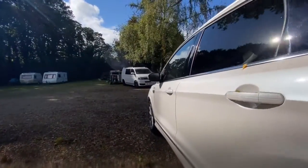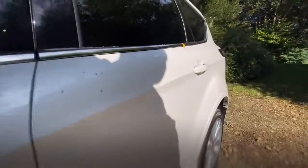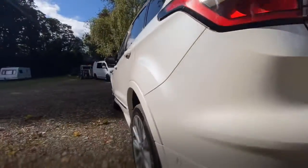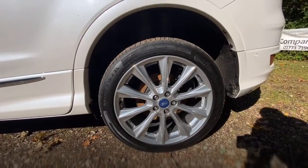And as hopefully you can see from that, it's in fantastic condition and there's no marks or dents. Everything looks nice and clean. And on the rear quarter, that's the same as well. So passenger side rear wheel and tyre, again the wheel's in great condition. It's a Continental tyre, and I would say that there's about 6 or 7 mil on the tread.